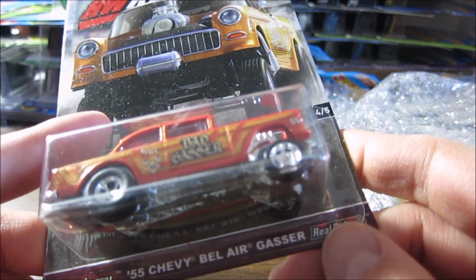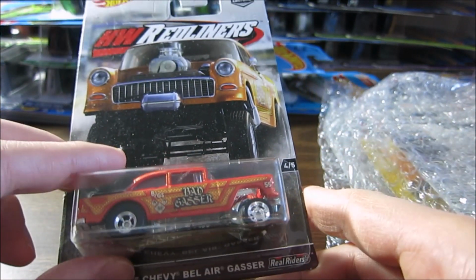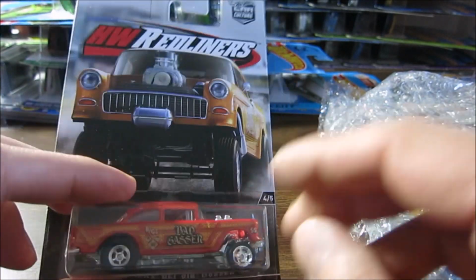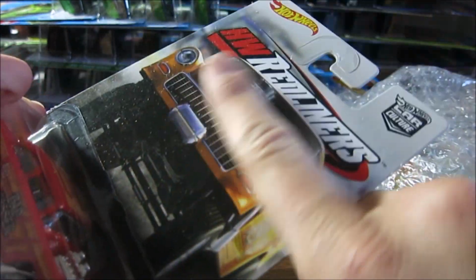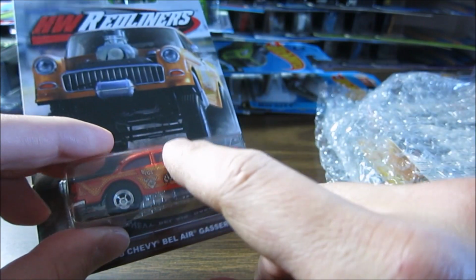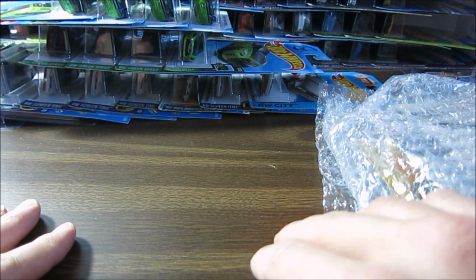55 Chevy Bel Air Gasser. Bad Gasser. What? Really bad ones, but it's actually really nice. Not that bad at all, right? So we got this Gasser right here, and this is car number 2 for today after Ken Block.